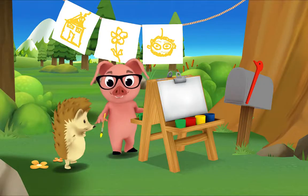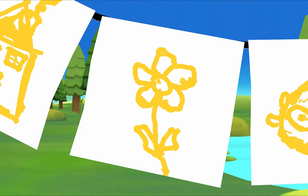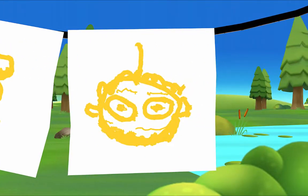Let's see if you can guess what my other paintings are. What's this? A yellow house. Yes! And what's this? It looks like a yellow flower. That's right! What's this one? That's a yellow wiggle bug.